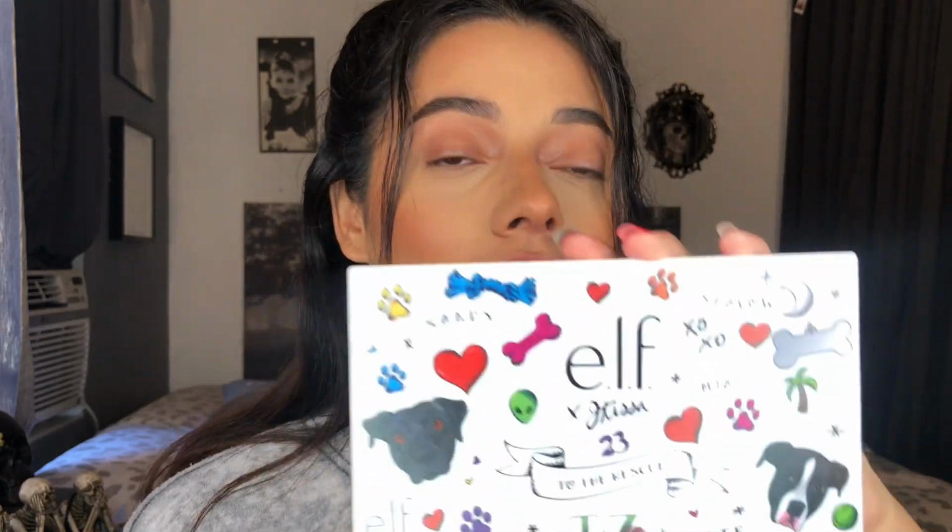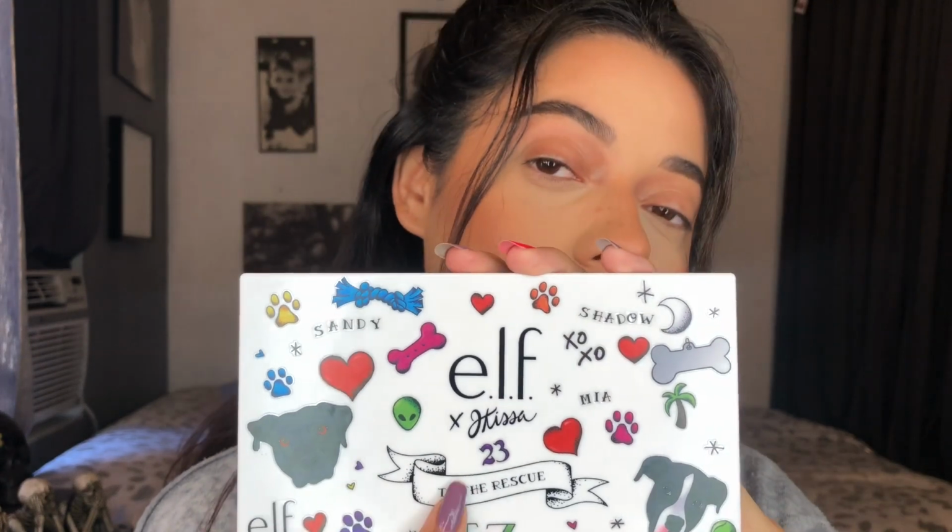This is really cute, and I like the fact that I had the number 23 because my birthday is on September 23rd. So I was like, this is so cute. I just love the fact that you're able to decorate it. Just letting you guys know, if you do purchase a palette, it is going to come with these little stickers that you can play around with.